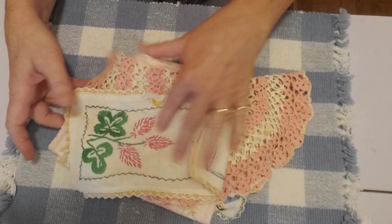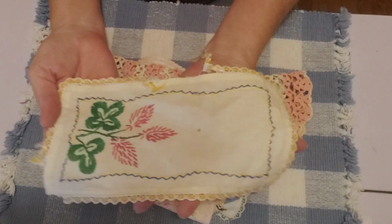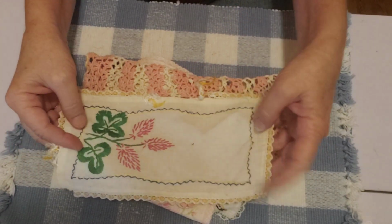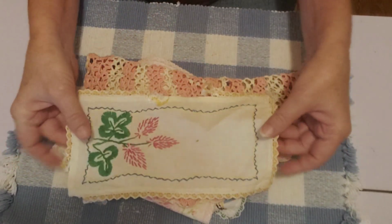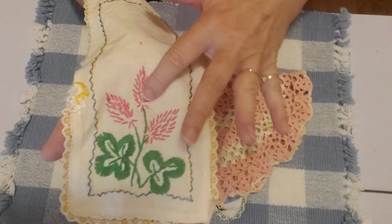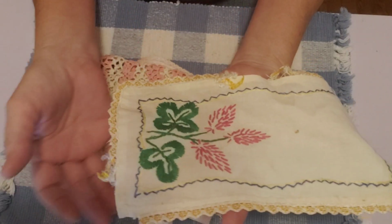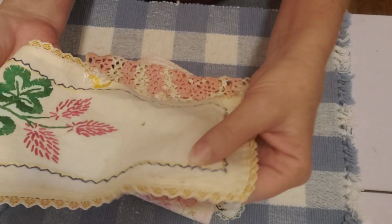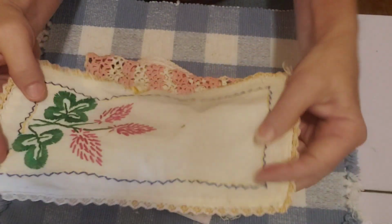Just a few linens here, but they're really cute. I picked out some that I can either use or put in my Etsy shop. I go through them after I bring them home and decide what I'm going to do, and I might still change my mind along the way on whether I'm going to use them or put them in my Etsy shop. But this was a really pretty one with this bright pink floral and the leaves here, and then it has this nice trim. It's coming apart, so it's the perfect thing to use for a journal, but I just thought it was really pretty with the colors. It's got this sewing right here, so just a really cute little one.